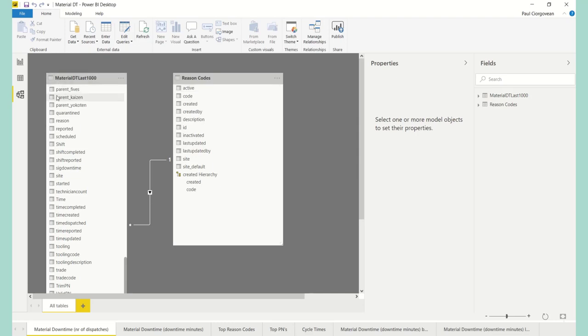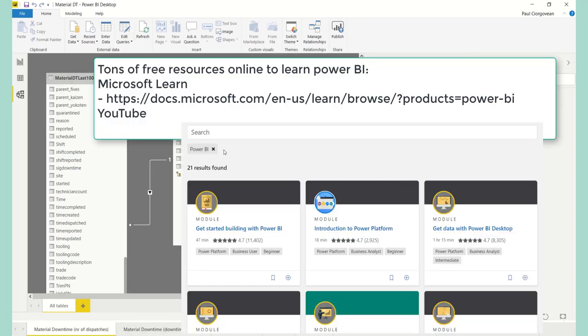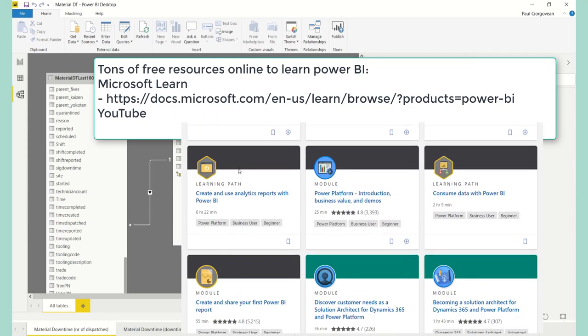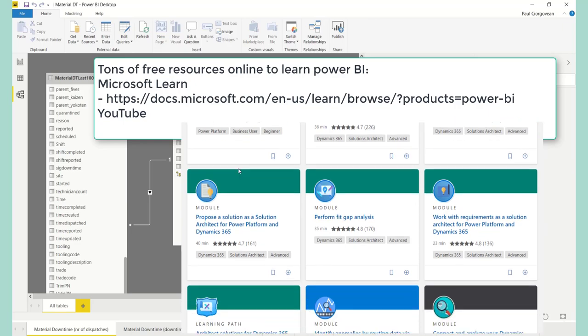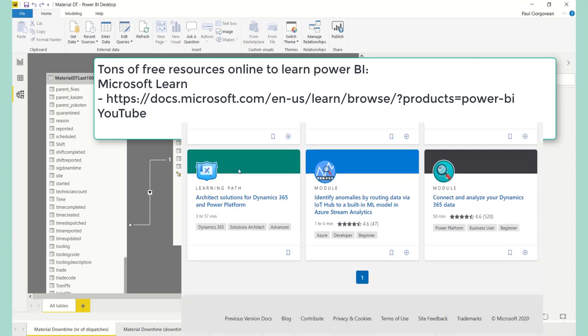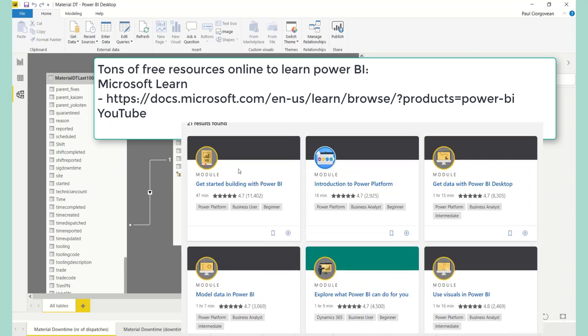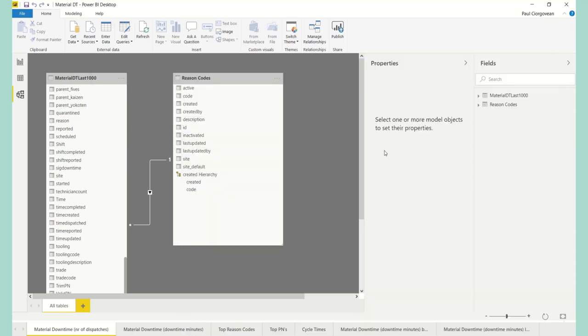Now, once you're done with your report, you can hit publish. When you hit publish, you can publish to various workspaces. You can publish in Teams as a tab so that all the people in that team would be able to see it. You can publish it on a SharePoint site as an embedded object into that SharePoint site, or you can publish it on the web.